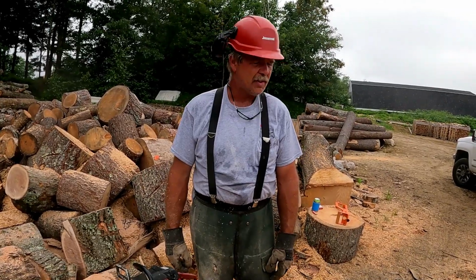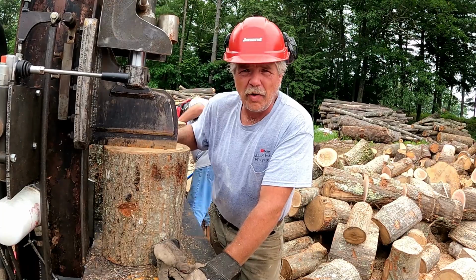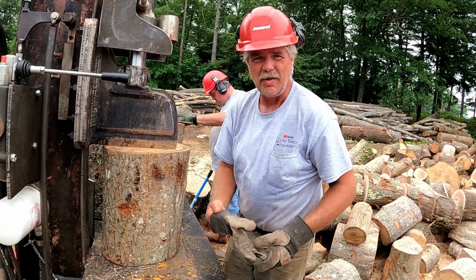All right, let's get after it and get splitting. All right, let's fire up this wood splitter and get a bunch of this oak all busted up and in the trailer for this guy and see if we can get it done.